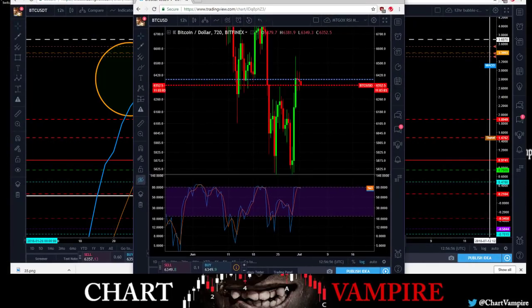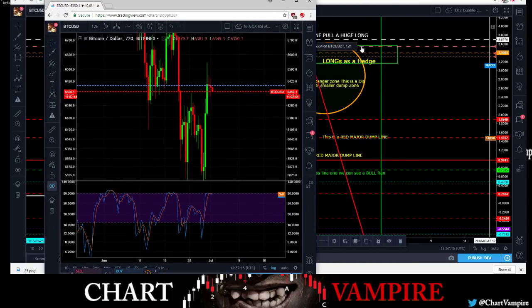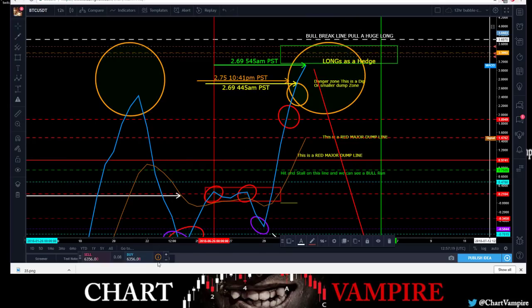So let's take a look at this. I would suggest if this does re-break the 6,500 area, even 6,600, I would set my stop losses right up in here, really tight, because if it takes off, this thing will be gone. This will clearly break our white line, clearly break our bull line right there.